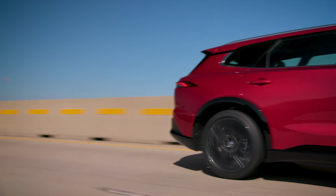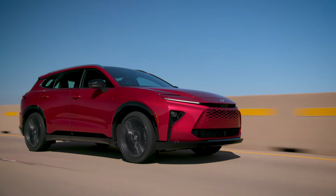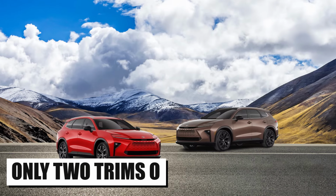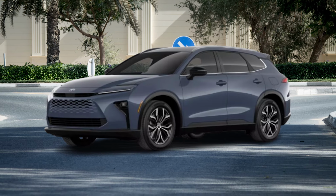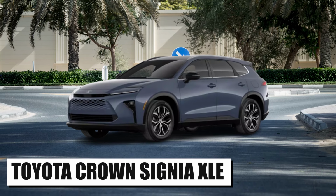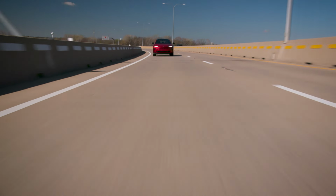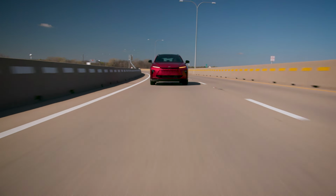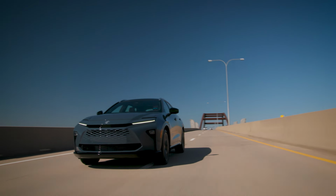As for the trims and pricing, the Toyota Crown Signia remains in character, keeping it brief and simple. There are only 2 trims on offer, and both of them are exceptional. The entry-level model is the Toyota Crown Signia XLE. Now, despite being an entry-level model, the XLE isn't exactly poverty spec. In fact, you get more kit on it than you would on many of the Signia's rivals' top models.